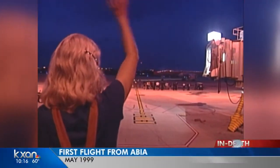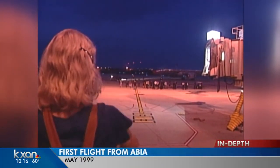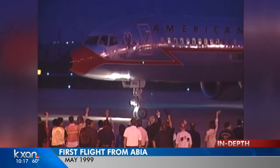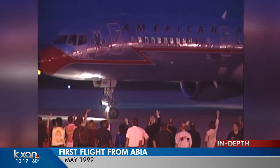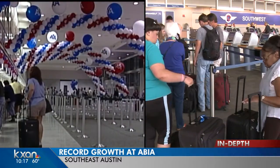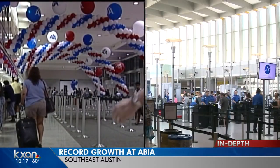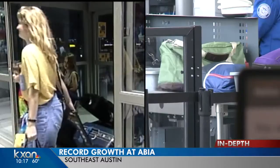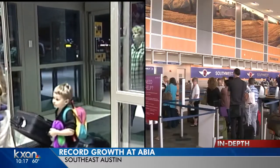The first flight out of ABIA took off the next morning at 6 o'clock. It was an American Airlines flight to Dallas-Fort Worth. Plenty of folks waved from the tarmac as this jet pulled away from the gate. Well, they built ABIA to handle the growing demand for air travel in Central Texas, and that demand is still growing. When the airport first opened, it served 6.6 million passengers per year. Now it welcomes more than twice that number, with a record 13.8 million passengers last year.